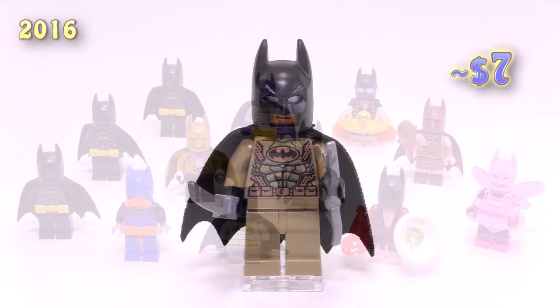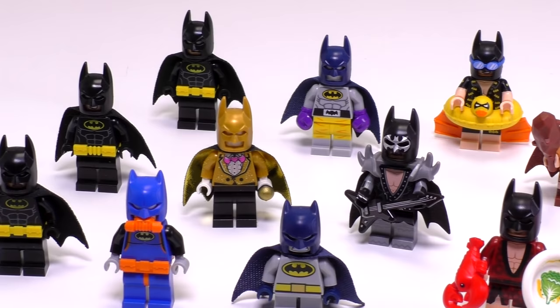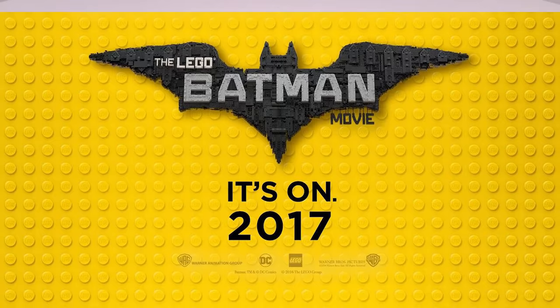Now moving on to figs for 2017. Now technically some of these guys came out a little bit before, but their official release date is all 2017. It's January 12th as of making this right now. And so far we've got 12 Batman minifigures, and there are 4 others that we know of that will be released in the very near future. Of course, this can only be from one thing, and that is the Lego Batman movie.